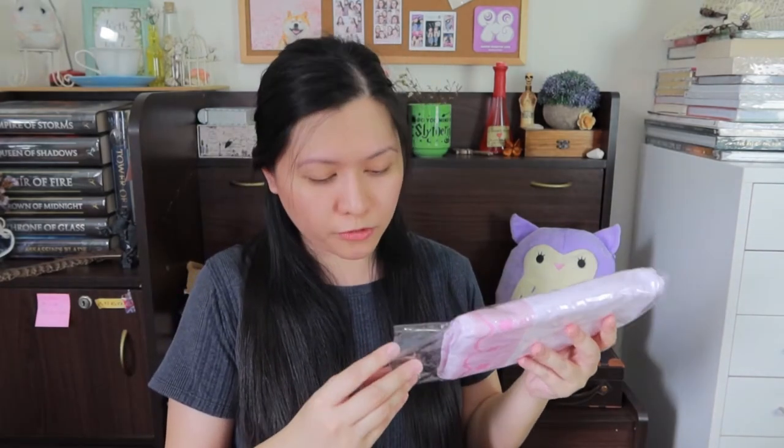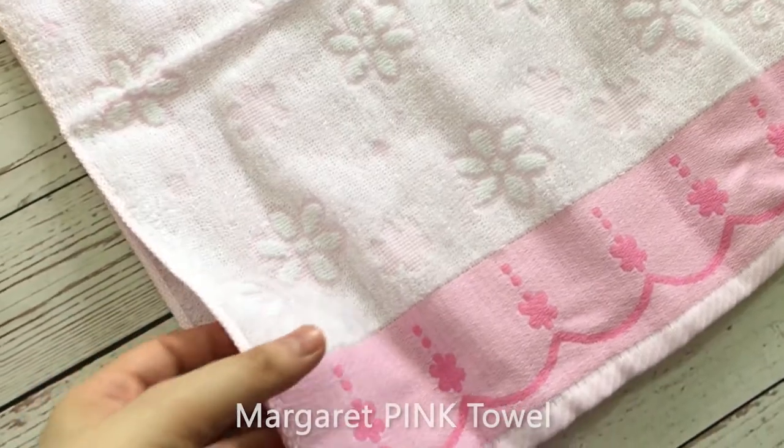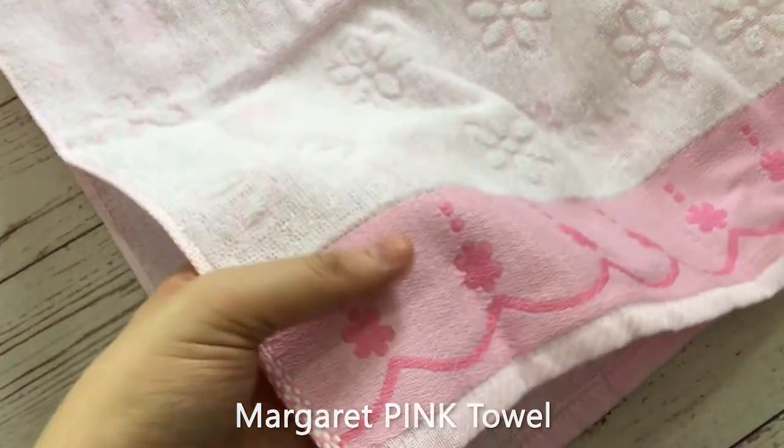Okay, what we have here is a towel. It's called the Margaret Pink Towel. Now, I'm not sure why it's called the Margaret Pink Towel. It can come in pink or yellow, so I got the pink one, which is, I think, cool because spring, right? Usually, the color is pink. They say that it actually dries pretty fast. But yeah, that's a towel.